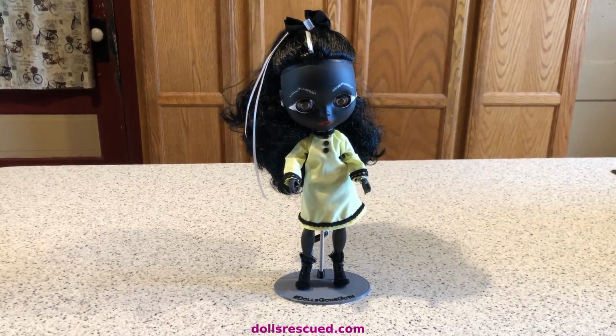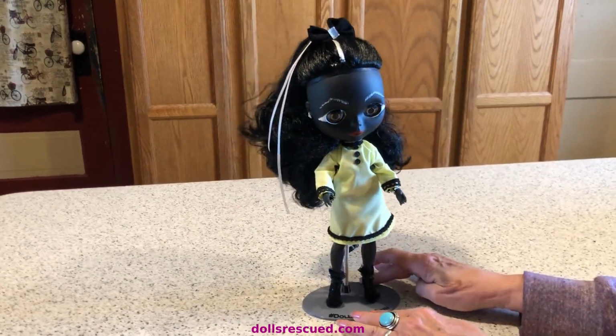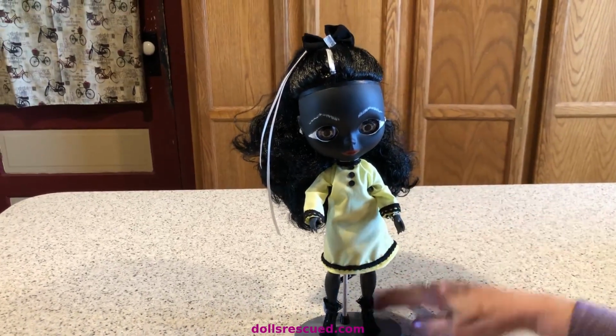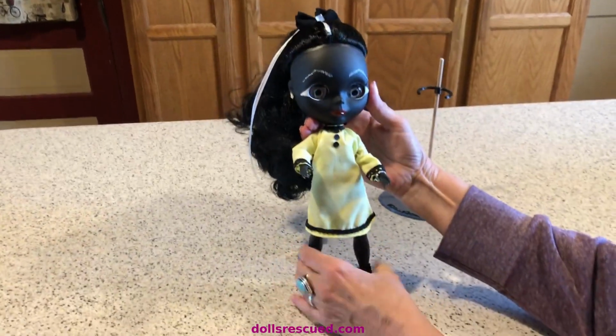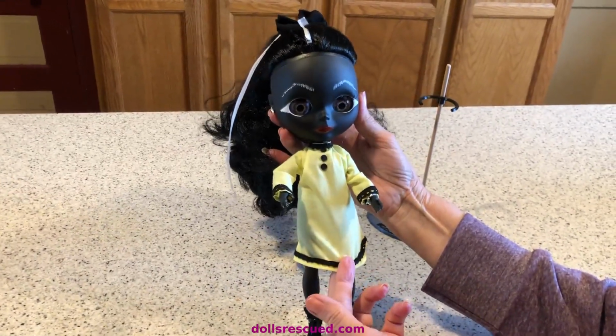Hi, I'm Marna. This is the Dolls Rescue channel, and today I'm showing you my Chanel Blythe, which is a Rainbow High body and Blythe hair in her, we're calling this her pastel goth dress.